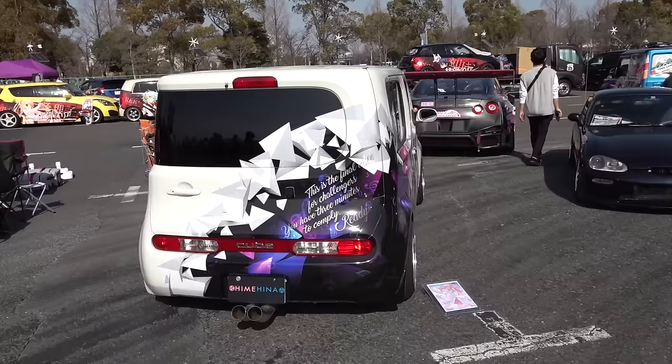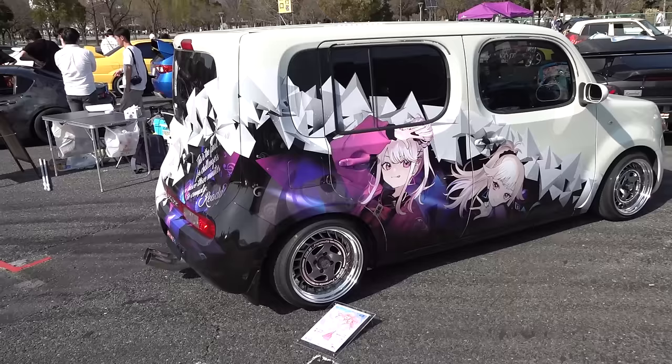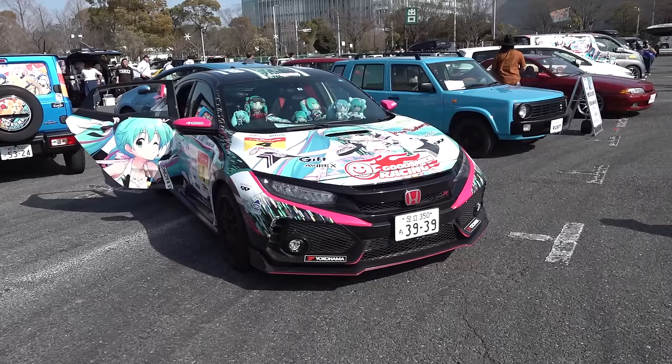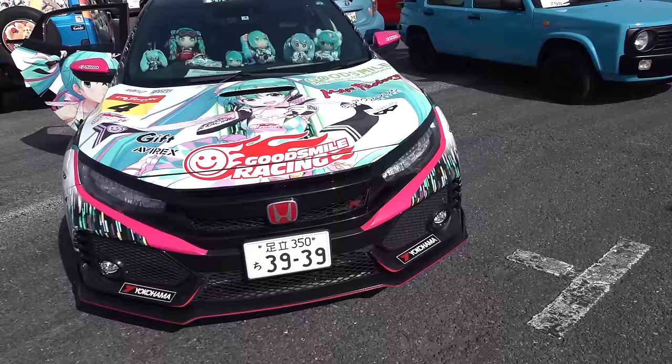Oh, I like this. This is similar to the puzzle one, the Nacho Neko one we saw before. I like the way they sort of separate the sticker from the body of the car with some sort of design. I think that's a good idea. Yeah, not all that many Hatsune Miku dedicated cars anymore.